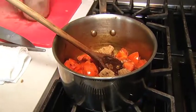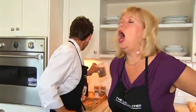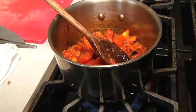But you do need some sugar because we want agridulce. Say agridulce. I think I said it wrong. Sweet and sour. That's what we're looking for. That's what tomato ketchup is, sweet and sour. And then tell your guests this: I made this out of, how do you say it again? Agridulce. You don't have to say it right. Just say something like that and everyone will be impressed. It's all about the delivery, right?